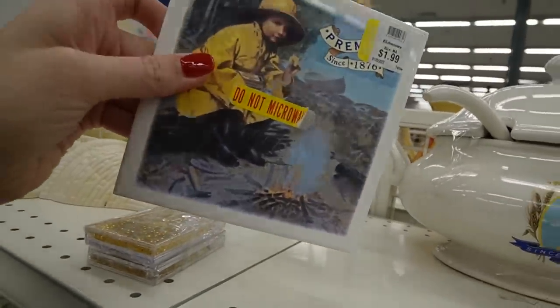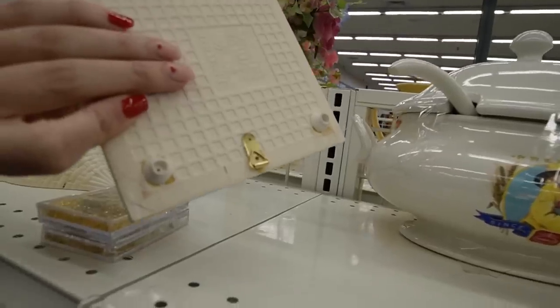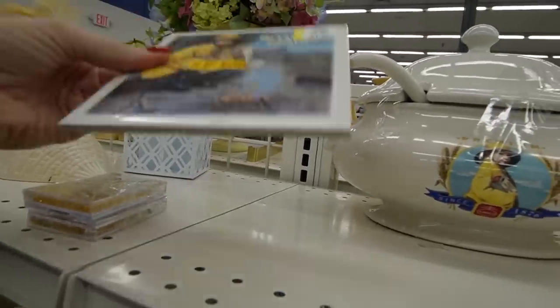Do not microwave. I wouldn't microwave. Look at the metal. Bad idea. Don't try it.